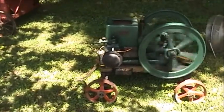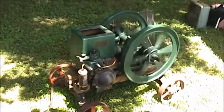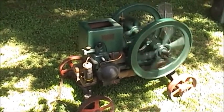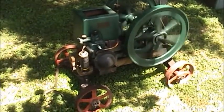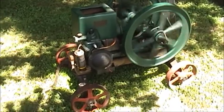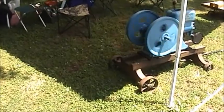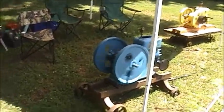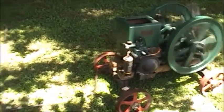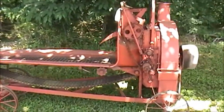Farmer would use this in the field to maybe mill some grain and then bring the engine back to his wife at night, and she would use it to do the laundry. Would power some type of laundry machine. Never seen one run quite that fast. I guess that is still technically hit and miss. Very cool.